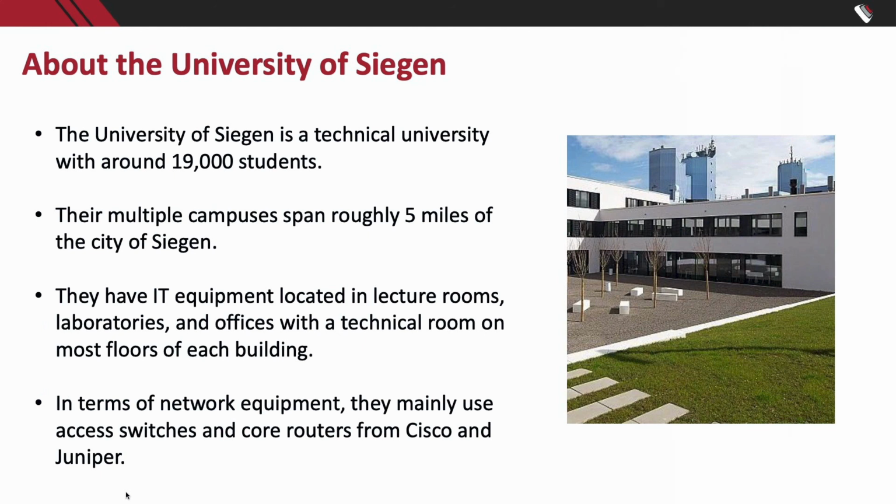The central IT is in one of those buildings, so every time they see a network issue happening or they want to do some reconfiguration or adding equipment, they basically need to walk to these locations, which makes it a little bit uncomfortable. What are they using in terms of network equipment?